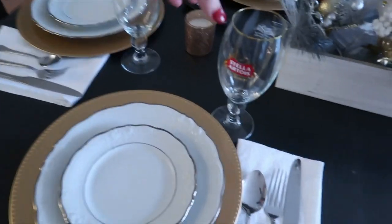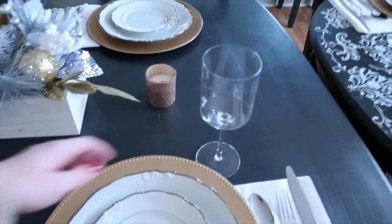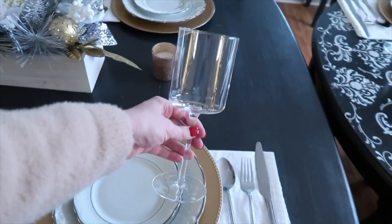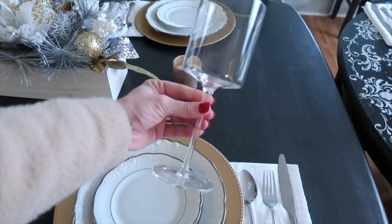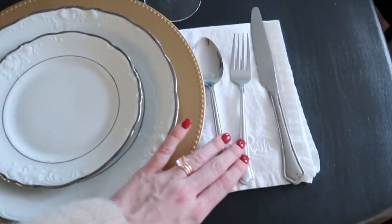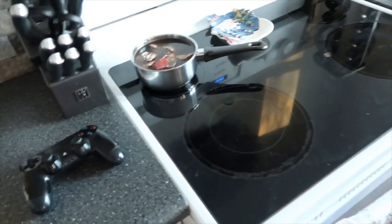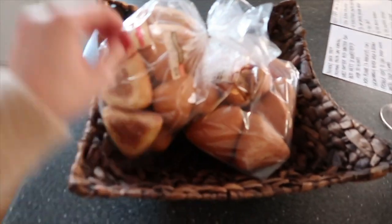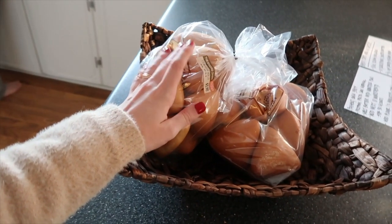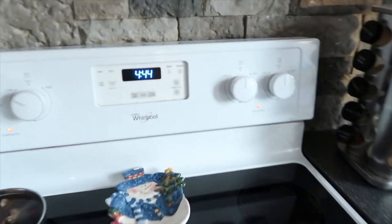We've got the guys have the Stella Artois glasses. And then the girls have my favorite wine glasses, I'll link them below for you guys. Everything's set up, we have pretty monogram napkins. Sam just made sweet tea. Okay, so we've got rolls. I'm gonna put these in the oven a little later. I mean, it's only 4:45. Dinner's in 2 hours.